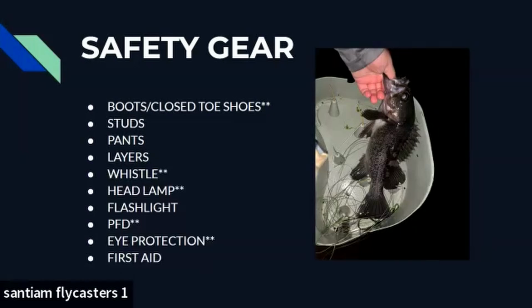The only downside is when you get in those really smooth rocks, there's nothing for those studs to bite into. So it's like being on roller skates. So just know that when you're walking out there, don't run out there. Take your time with how you're maneuvering. But when you get down to the water, most of that salt water has eroded and eaten into the rock, so you get a really good grip.